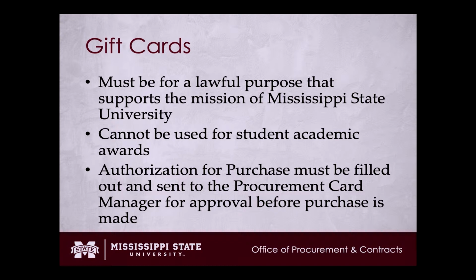Gift cards have to be for a lawful purpose that supports the mission of MSU. You can't give out gift cards based on academic achievement because those things have to go through financial aid. Anytime you want to purchase a gift card, you need to fill out an authorization form and send it to the procurement card manager. They will review it and approve it on a case-by-case basis.